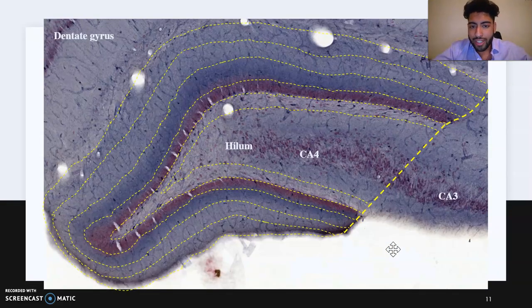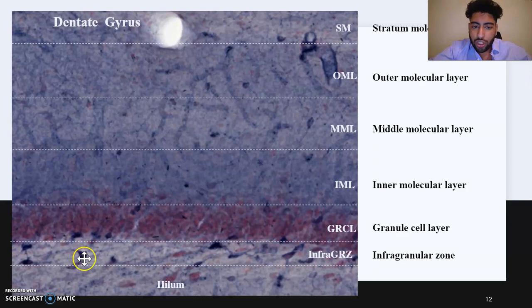And then what we did is we divided the hippocampus into its 7 respective layers, and we individually counted each interneuron in the respective layers. And this took a very long time. I'm very grateful to every single person who helped participate in this process.